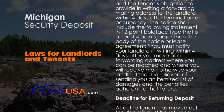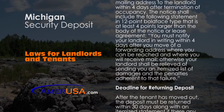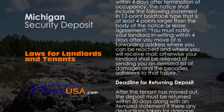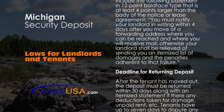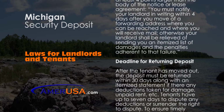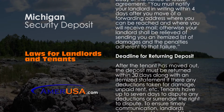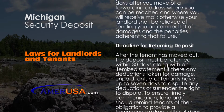As far as returning the security deposit, after the tenant has moved out, the deposit must be returned within 30 days along with an itemized statement if there are any deductions taken for damage, unpaid rent, etc. Tenants have up to 7 days to dispute any deductions or surrender the right to dispute.